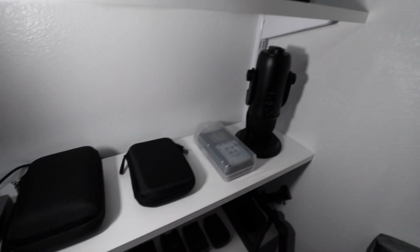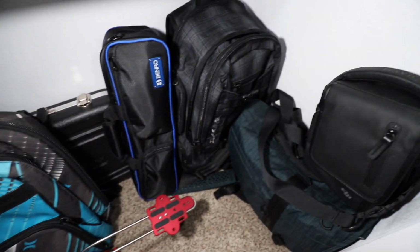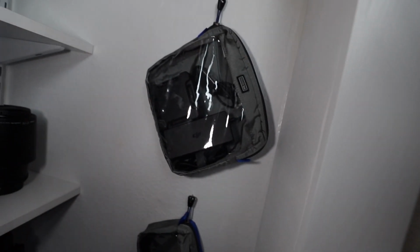The next row is a lot of batteries, hard drives, and microphones, and below that there's monitors and chargers and more batteries and my super sweet Casio keyboard, and then on the very bottom all the different bags and things that I use. Then on the wall, these little Think Tank bags.